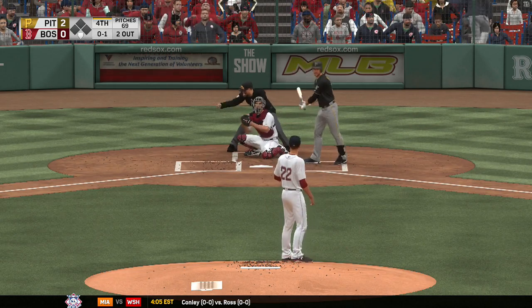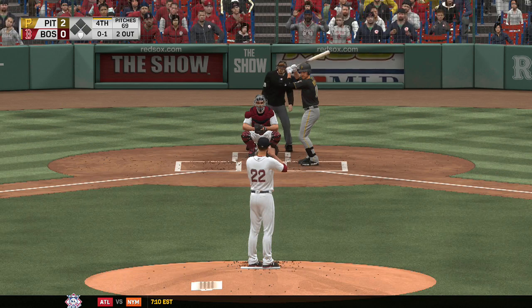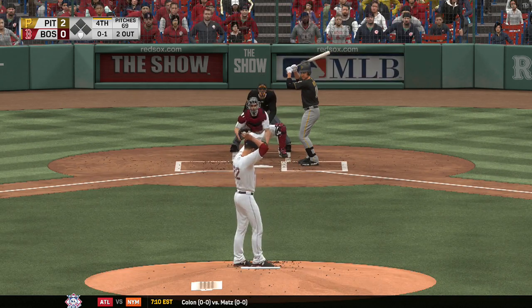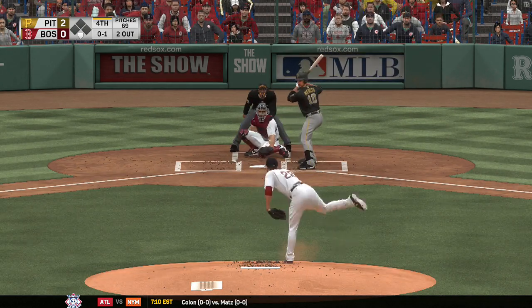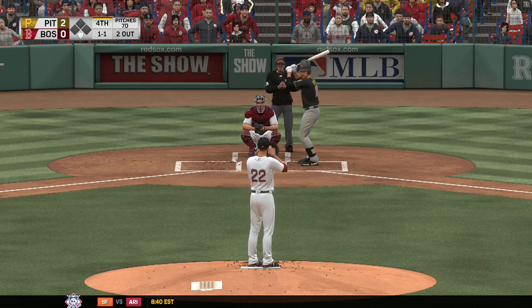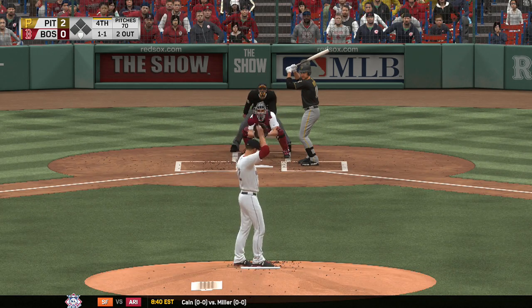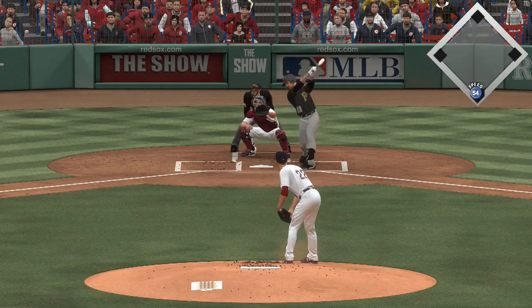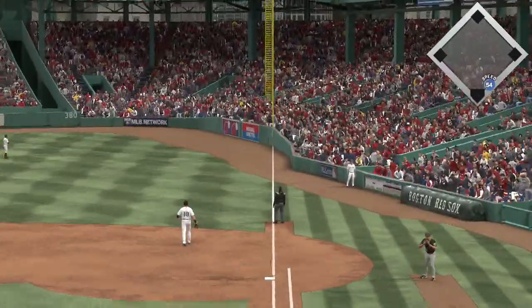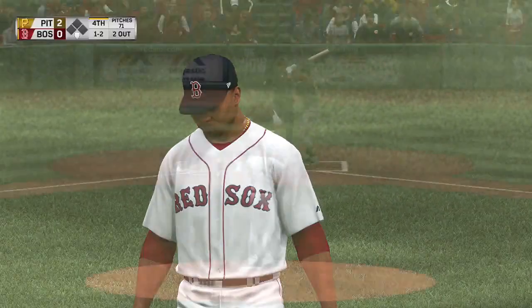Started to go around, but it's ruled strike one anyway. Into the windup. Here comes the 0-1. The 0-1 is a fastball low, and that evens the count at 1-1. A 1-1 count. Here's the pitch. Line to the right side. And that'll slice just foul at the last moment.